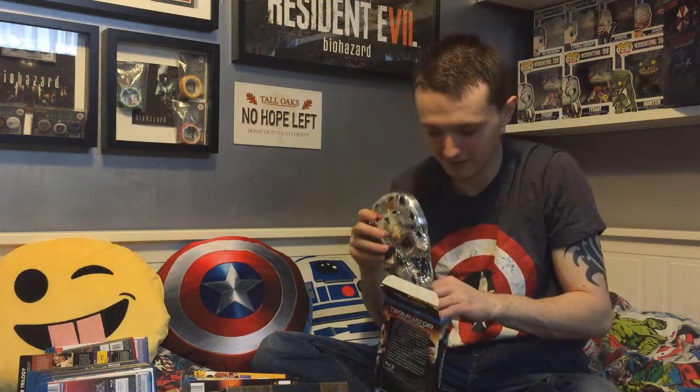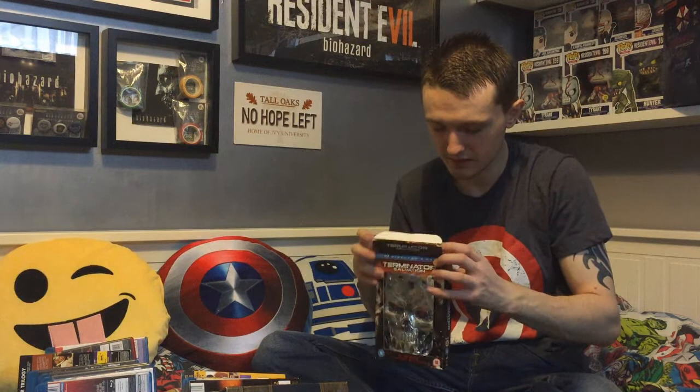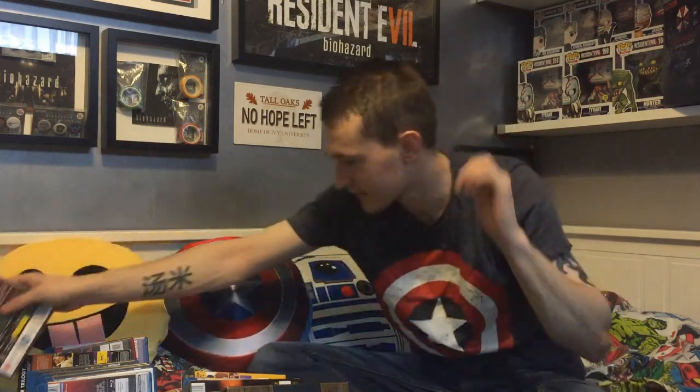Quite a nice display piece, but it is really annoying because it's the size of a DVD, and when it's sitting there amongst your Blu-rays, and obviously the Blu-ray cases are smaller, it's quite annoying. But I don't want to trade it in or anything because it's a limited edition and it looks really cool.